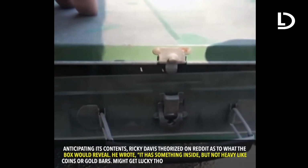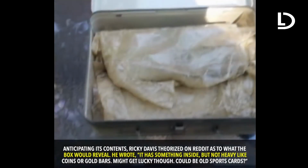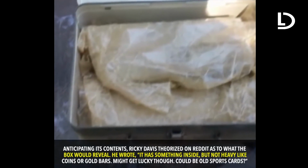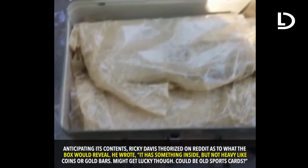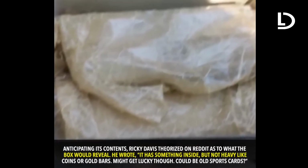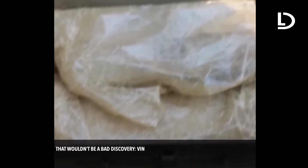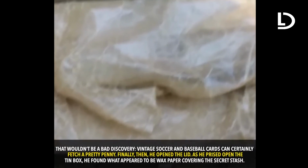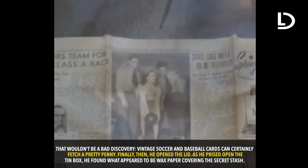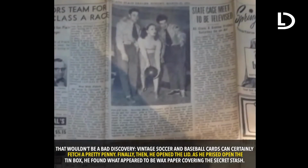Anticipating its contents, Ricky Davis theorized on Reddit as to what the box would reveal. He wrote, "It has something inside, but not heavy like coins or gold bars. Might get lucky though. Could be old sports cards." That wouldn't be a bad discovery. Vintage soccer and baseball cards can certainly fetch a pretty penny. Finally, then, he opened the lid.